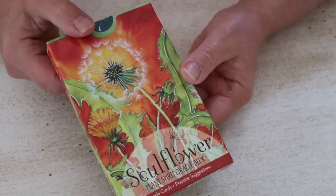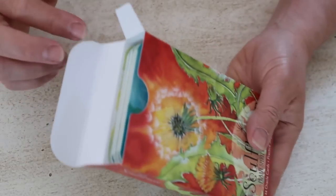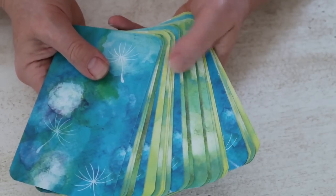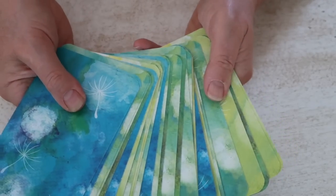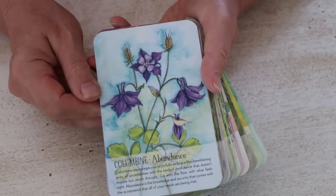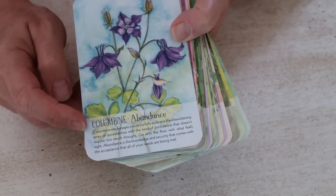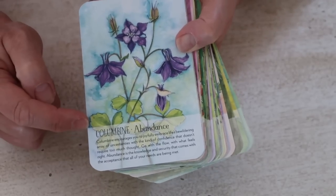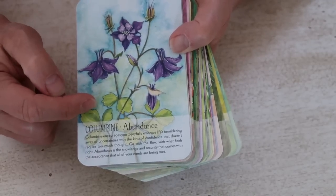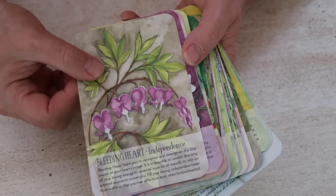This is Soulflower, mysoulflower.com. This is a very new deck to me and comes in a tuck box. One of the cool things about this is there are several different card backs, so it looks really pretty when you're shuffling. I believe this one has 44 cards. On the front of the cards, you have a short oracle message and a keyword. And one of the real nice features is that the border is translucent, so you don't lose the artwork with the border. And it's really beautiful.